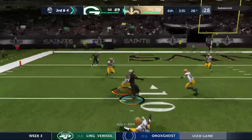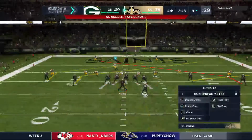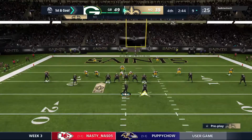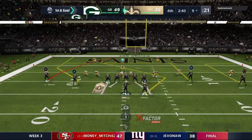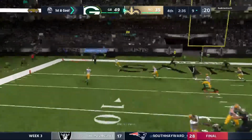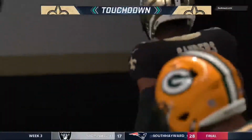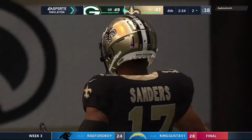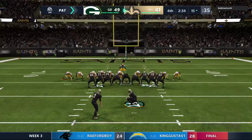And brought in by the tight end Cook. And he gets it inside the 10 to the 9. They're able to convert on 3rd down, and that sets up a 1st and goal. First and goal at the 9-yard line. To the air again with Winston. That's caught. It's Sanders for the Saints touchdown. Emmanuel Sanders, his second touchdown of the night. And the Saints are back within a score.